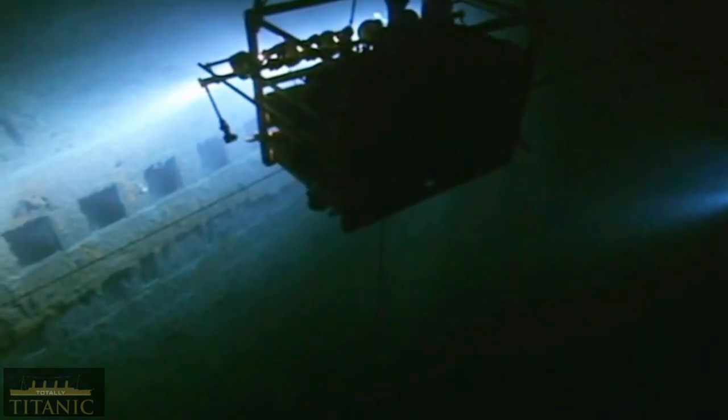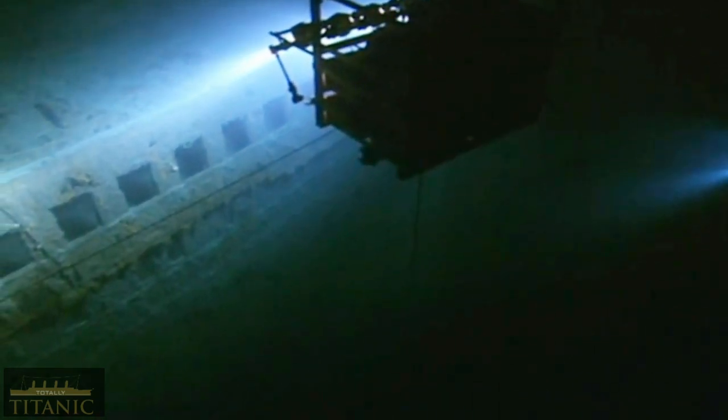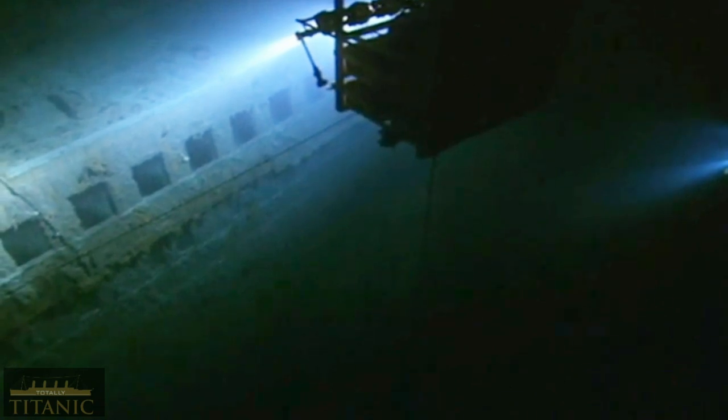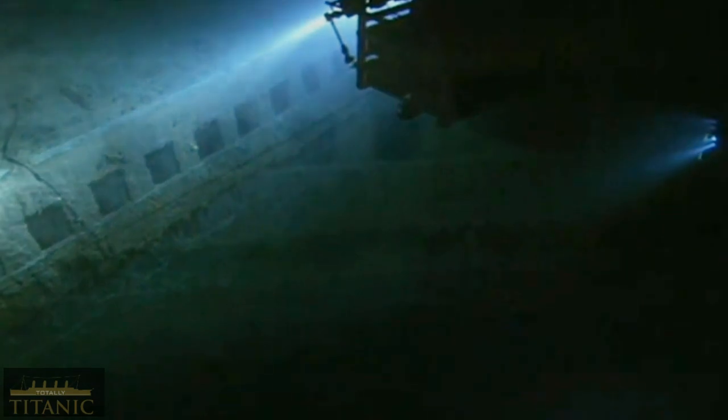Titanic represented not so much the end of an era. Titanic represented the cause and the reflection that, well, maybe we're not so great as we thought we were. But I'll tell you what, it's not going to happen again. The lessons of Titanic still resonate with meaning. Even to this day, the story of this great ship can still touch our hearts.